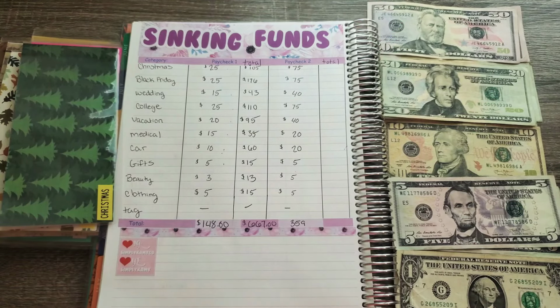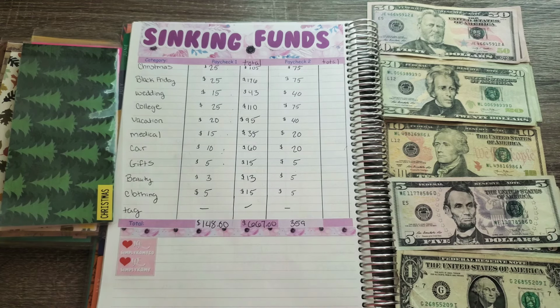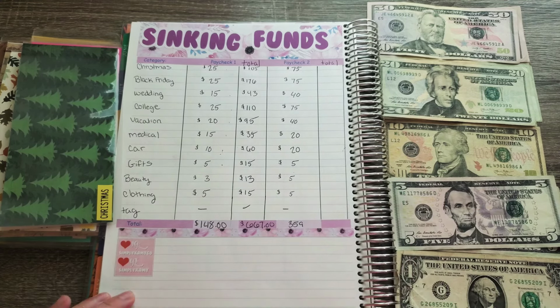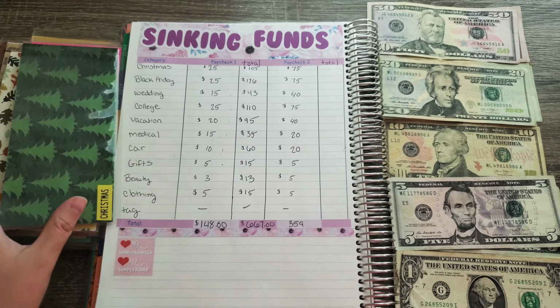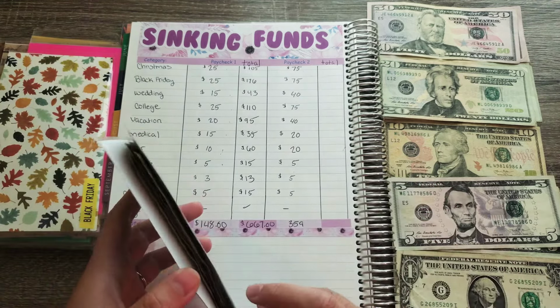All right, so we are back from the bank. As you can see, I have all of my money already lined up, and then I took the leftover from the cash envelopes and already added it to it also. All right, so we are going to stuff the envelopes, and then we're going to do the total and then write the total of all of the envelopes together. So first is Christmas, and that's going to get $75.